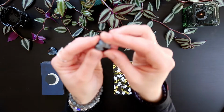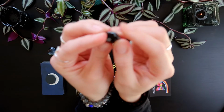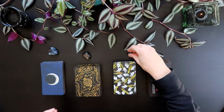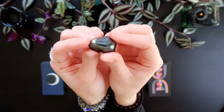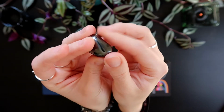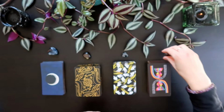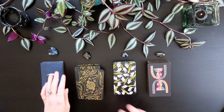For group three, we have Snowflake Obsidian. I also got this little piece when I was a kid. Very cute. That's group three. And for group four, we have this Hematite here, nice and polished, very heavy. So that's that. I can also pull a card from each of these if that helps.